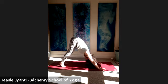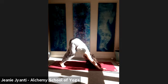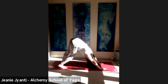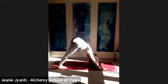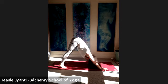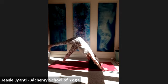Now let's continue our free movement here as we open up the body for the rest of our practice. Maybe bending and straightening the legs. You might like to lift a leg or an arm. You might like to twist the hips. Let the head go. Let the head be loose. And our yoga mat is many things, but it's definitely a place for exploration. So just explore what it feels like to be here now.